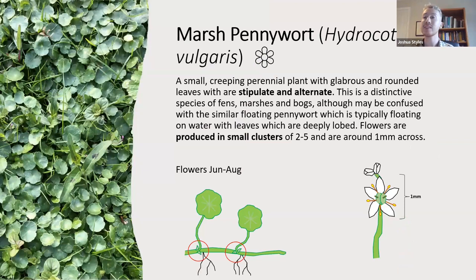Magical. Our next species, another NPMS wildflower species, is another really, really distinctive plant. It's marsh pennywort, and it has leaves like little pennies. It's about the only thing you'll find in damp places that looks anything like this. So our marsh pennywort is a small creeping perennial plant. It forms patches with glabrous rounded leaves that are about the size of a penny, or maybe, oh God, a maximum size of perhaps a two pence piece.